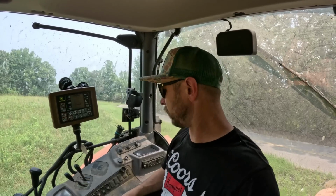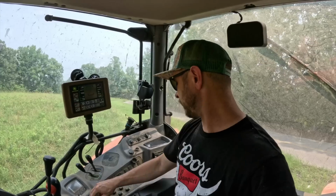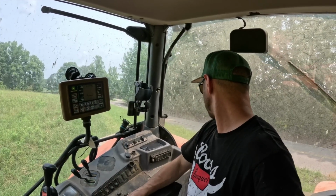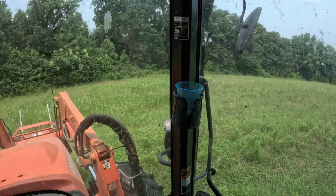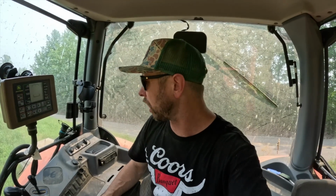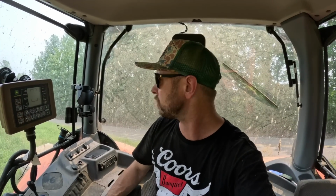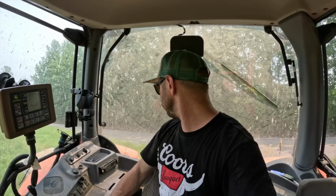By pulling in here into field number 3 out of 5, just a bunch of small patches on this farm. As you can see out here, a lot of Johnson grass, some crabgrass, still a little clover. The clover's not going to amount to anything though this time of year. Bermuda, it's kind of a good, typical kind of warm season mix for us.